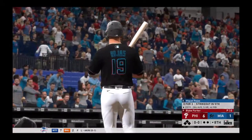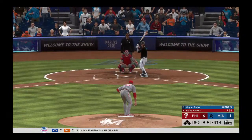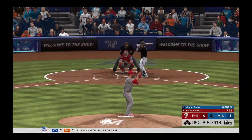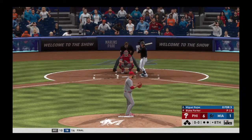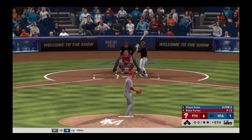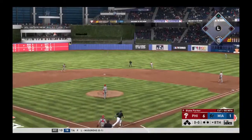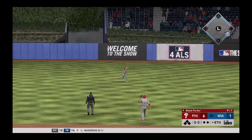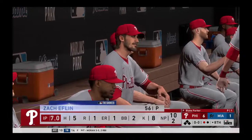Miguel Rojas. He's set and the pitch. Lifted in the air out to center field. Center fielder on the run. He gets to it and makes the catch for the first out.